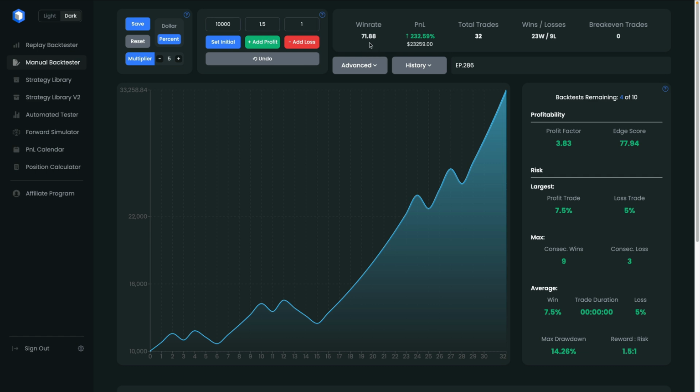You'll notice here that the win rate is high, about 71.88%, which is over 70%. This system has a very high win rate, meaning that if you take 10 trades, you have a chance to win 7 of them and make a profit. The total return is 232.59%. There were 32 trades in total.